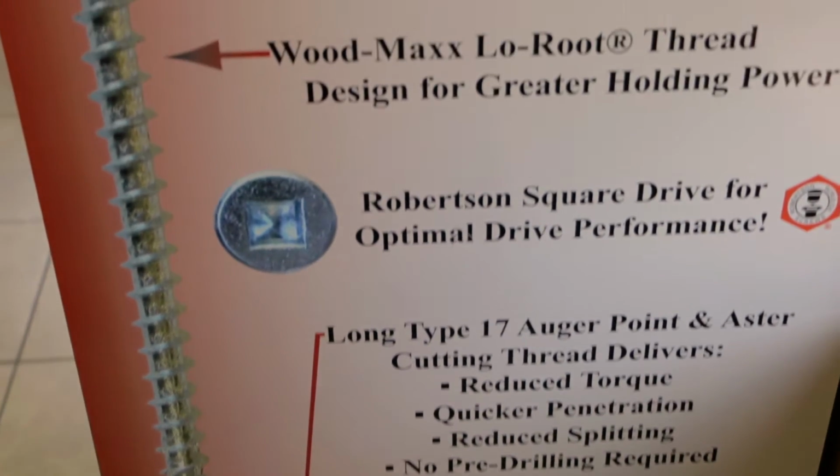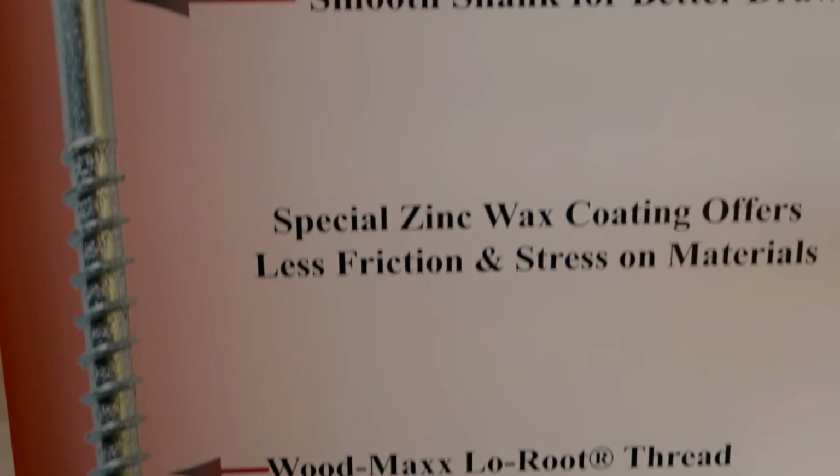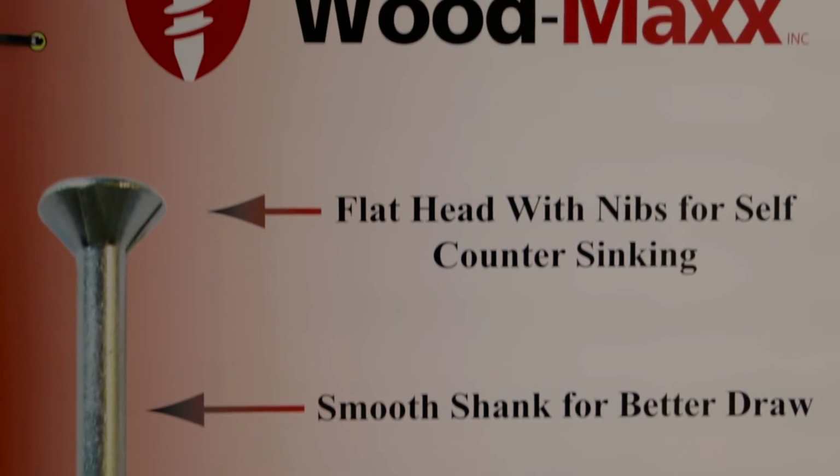And this relationship has worked out quite well for both parties. Our relationship with Robertson has allowed us to utilize their technology to produce the ultimate wood screw.